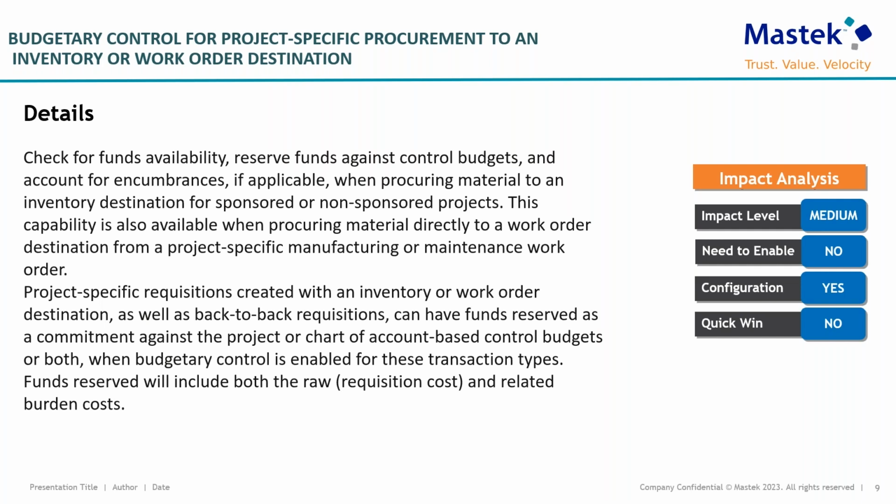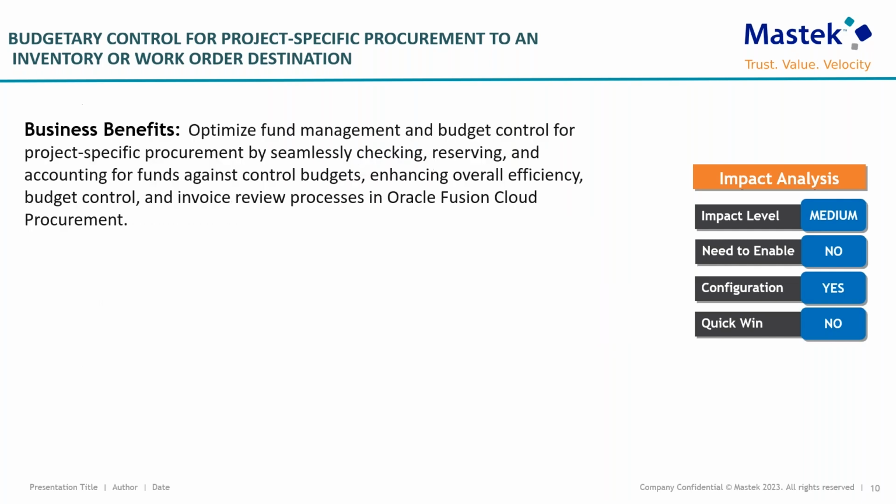Like when you create a request or order, it sets aside money for the project's budget. This reservation includes the basic cost and related expenses. As you go through the procurement processes, like validating orders or paying invoices, the system keeps updating the budget status. Overall, the benefits include better control and monitoring of project budget, especially for project-specific purchases, and more accurate review of invoices connected to these projects. It's a default feature. This is the business benefit for this feature.